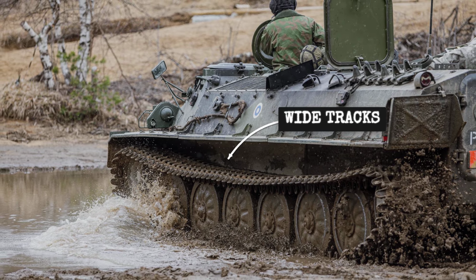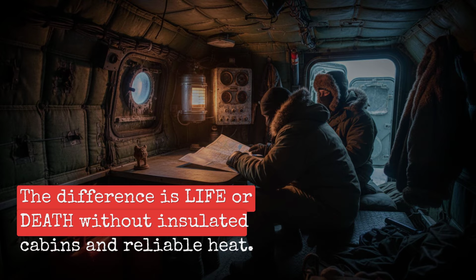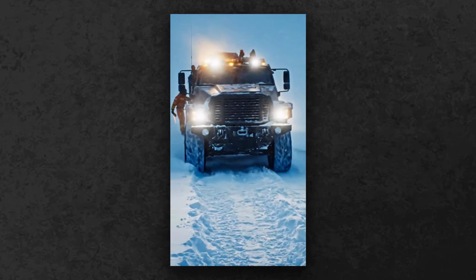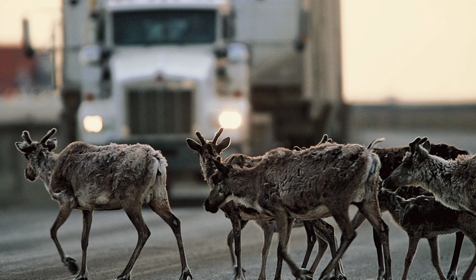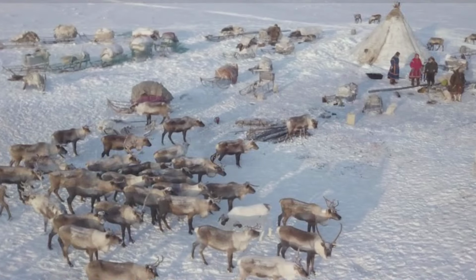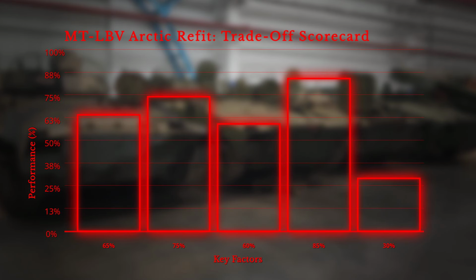These extra-wide tracks spread its weight over fragile snow and tundra, keeping the convoy moving where trucks would sink or freeze in place. For the crews, the difference is life or death. Without the insulated cabin and reliable heat, a blizzard can turn a simple supply run into a rescue mission. But there's a trade-off. Environmental studies and indigenous reports document how oil leaks, track ruts, and engine noise from these resupply convoys disrupt caribou herds and scar the landscape, sparking tension with the Nenets and Samoyed who rely on the land. The MT-LBV isn't a frontline fighter, but when it comes to keeping Arctic bases alive, nothing else fills the gap between lightweight troop carriers and the giant haulers ahead.